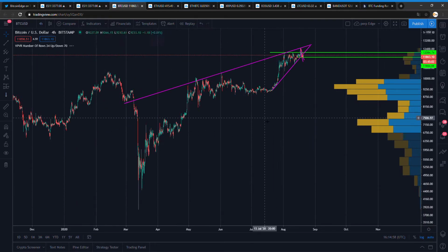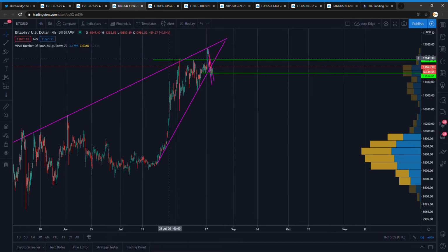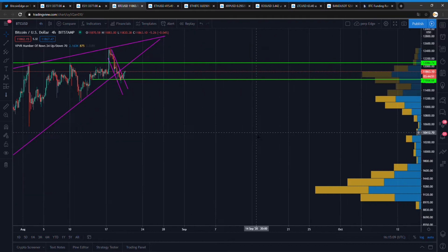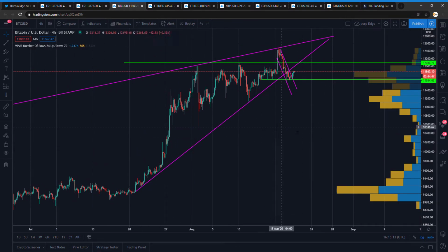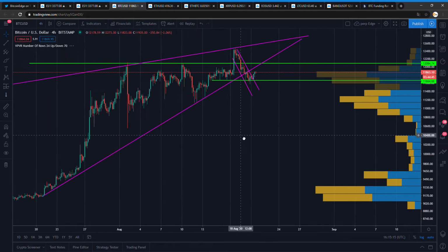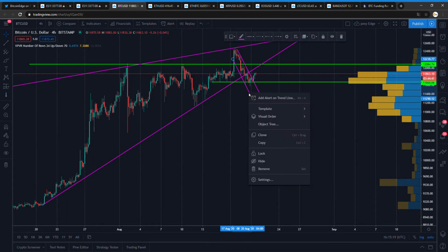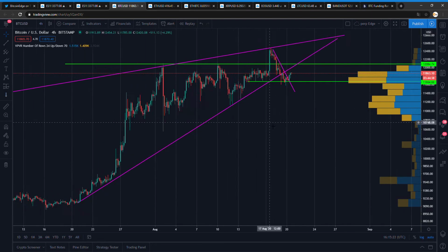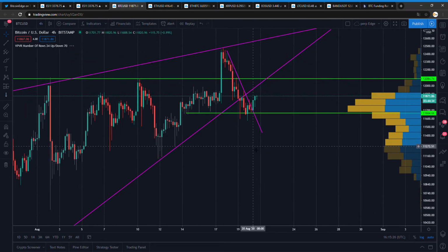We saw a little bit of a breakdown of this rising wedge. You could also call it an ascending triangle. If you take this green line, we had a double top, and triple tops don't exist, so we broke through it the third time. And now I have the feeling we are bouncing. We broke out of this downward channel and we are bouncing now. I have the feeling we are going to 12k.